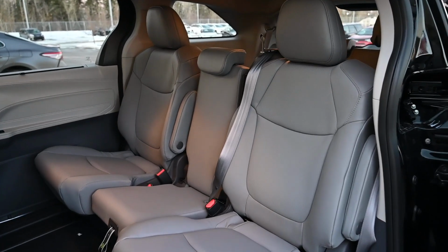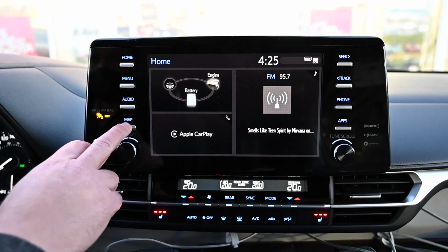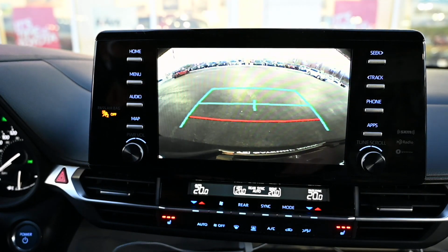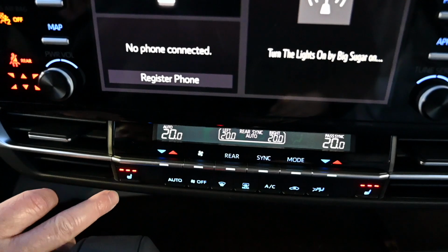Inside the vehicle, you'll find no shortage of options to suit your needs, including 8-passenger and 7-passenger options. A 9-inch touch display screen equipped with Apple CarPlay and Android Auto. Backup camera with rear cross traffic alert and blind spot monitoring. And a leather-wrapped heated steering wheel with heated seats.